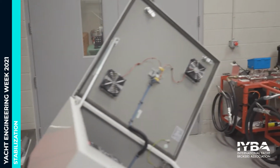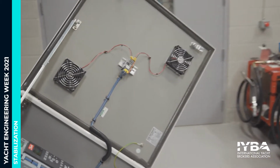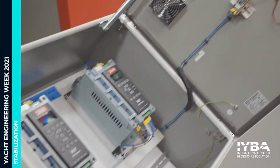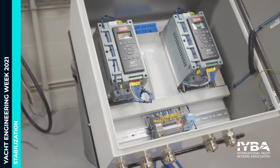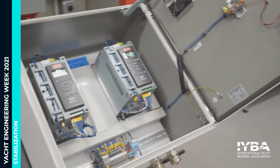And that in itself is quite critical, because once the unit is installed in the boat and we actually go to commission it, we have very little time to actually correct anything that's wrong and get it running and do the sea trials. So we want to do as much as we can before the equipment gets to the shipyard.